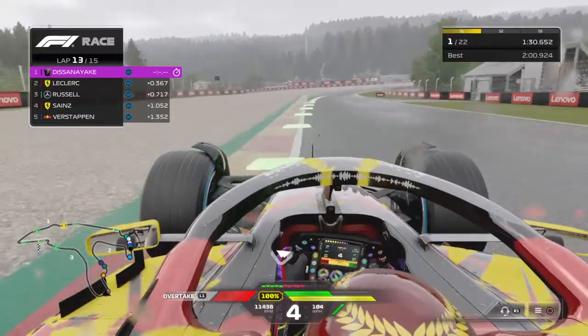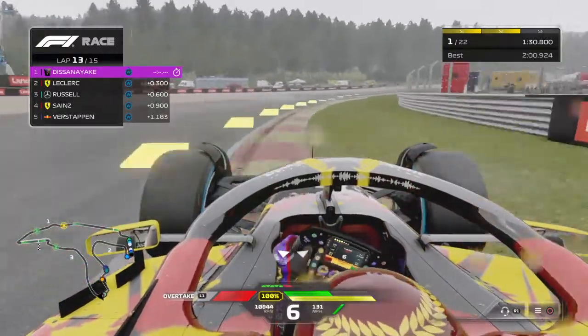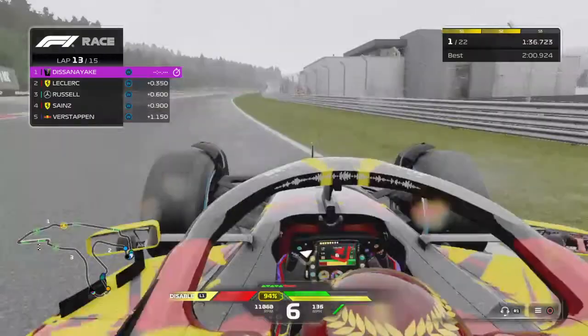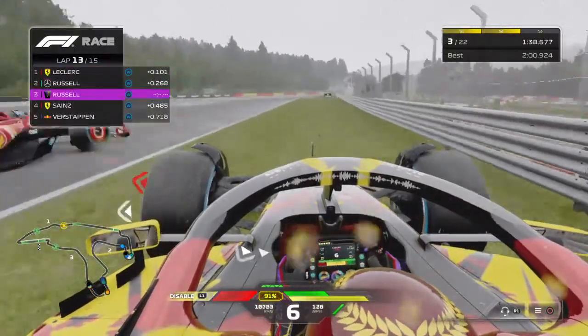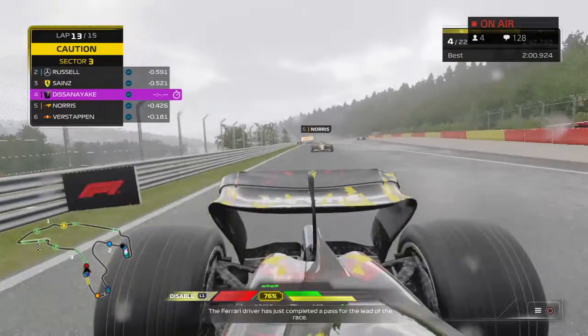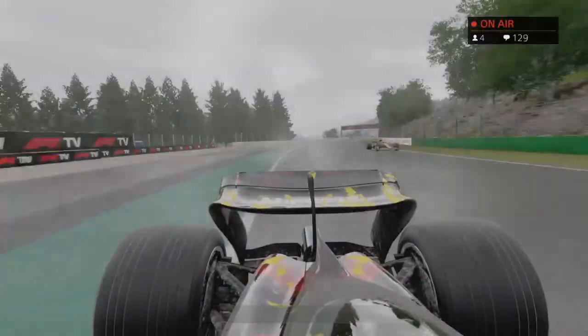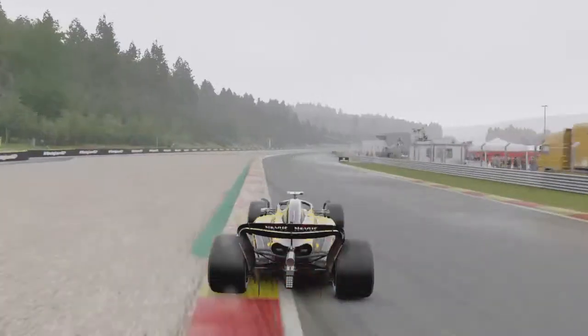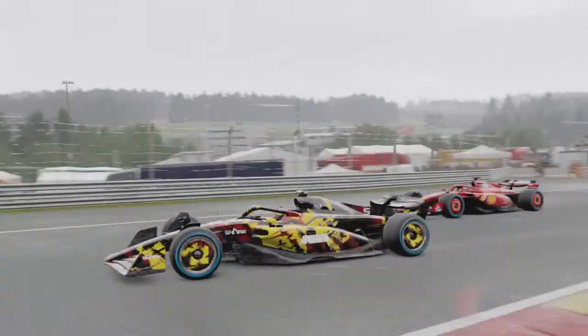Imagine we had 2 more laps to go in this race, then we'd be able to perform a miracle. Oh, Charles is onto me as we hit the grass, hit the rumbles. Verstappen's out, Hamilton's... Oh my god. The 2 rivals. These race highlights are crazy. Yeah, thank you, mate. I make them to the best ability I can.